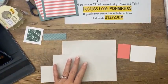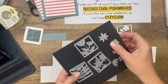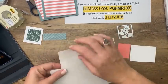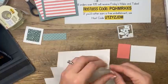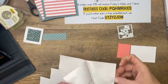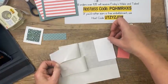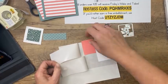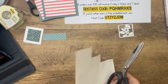Okay, we're going to cut out this one. We're going to do this little daisy, and we're also going to use this one. We're going to cut it out of Flirty Flamingo. I'm going to put adhesive sheets on the back. That way I don't have to mess with any glue. It's just going to create a sticker. So I've got a Basic White piece that I'm going to put right there. And then that Flirty Flamingo piece I'll put right there. And then take your scissors.